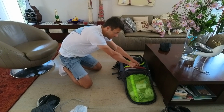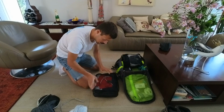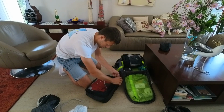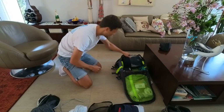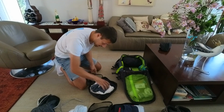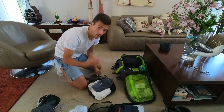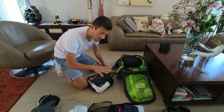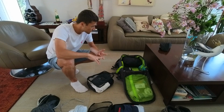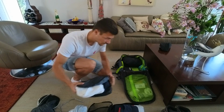Here I have some packing cubes. One with sweaters, pants, then another one with a cap and all my t-shirts. I'm actually packing 4 of everything. No, I mean 4 in the backpack and 1 that I'm carrying, so I have 5 of underwear, socks and t-shirts. That's my rhythm.